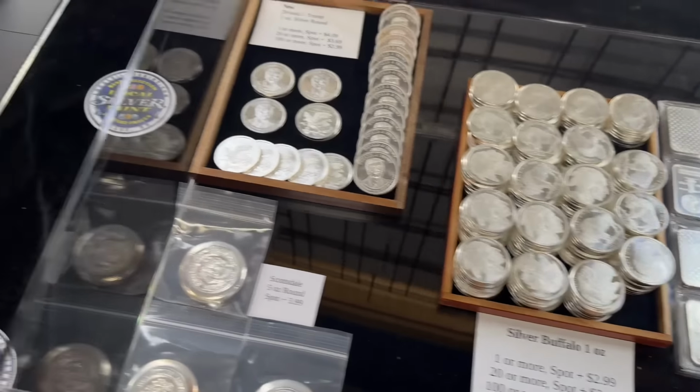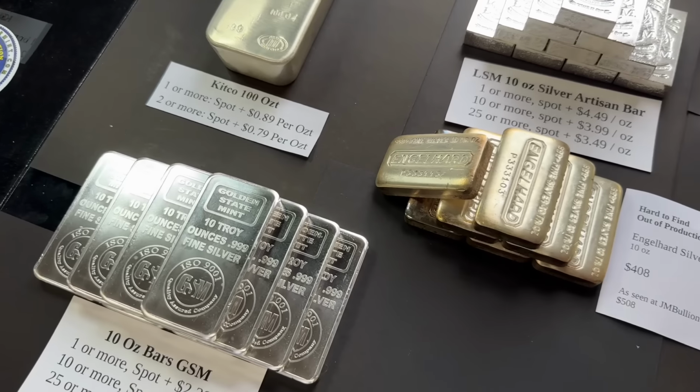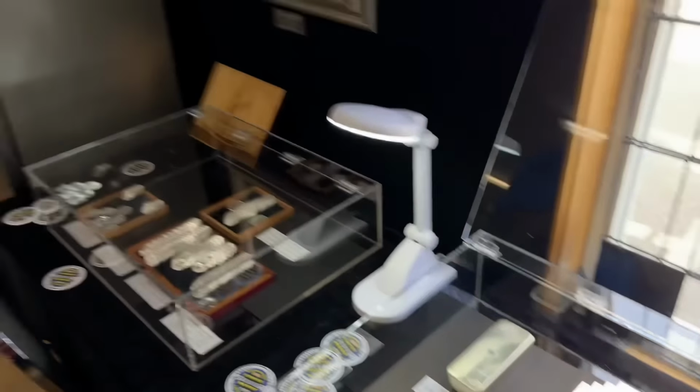I've talked to people recently that have never purchased their first ounce of silver, and I was able to successfully talk them into it. It's tough to say whether we're days, weeks, or months away from this shift, this financial system shift, or almost a reset of sorts.